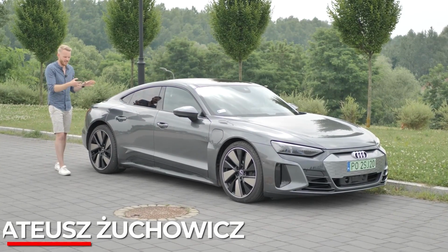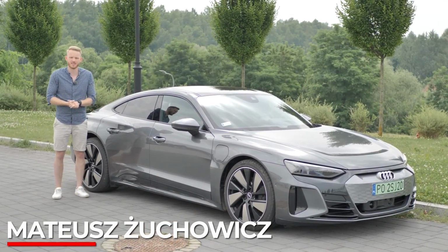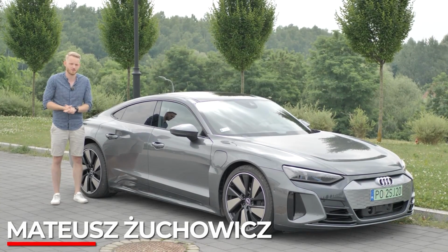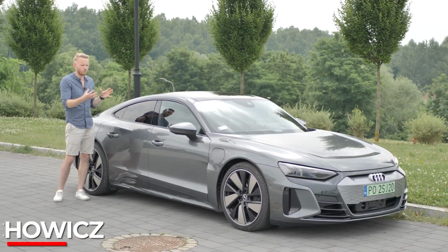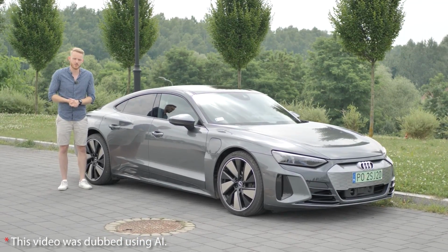e-tron GT, an extremely important model for Audi. It's a car that has to prove how emotional electromobility can be. It's a car that is proof that electric cars are not only urban vehicles to use on a bus pass, but also a big Gran Turismo with great performance and a good range. But we already know this car.